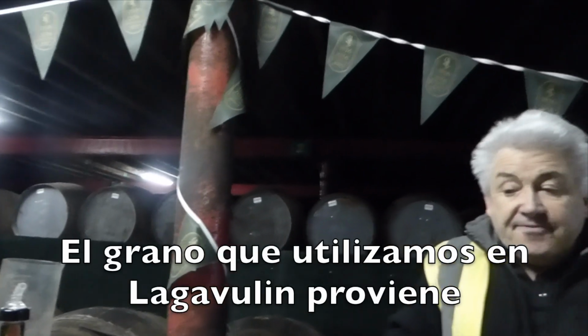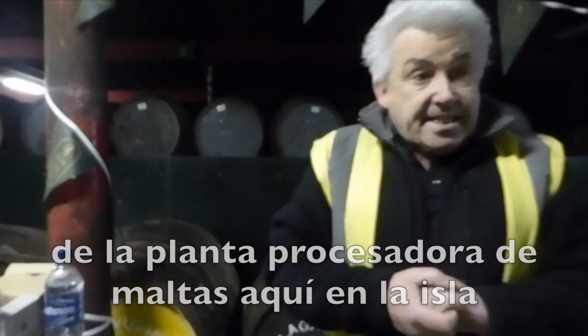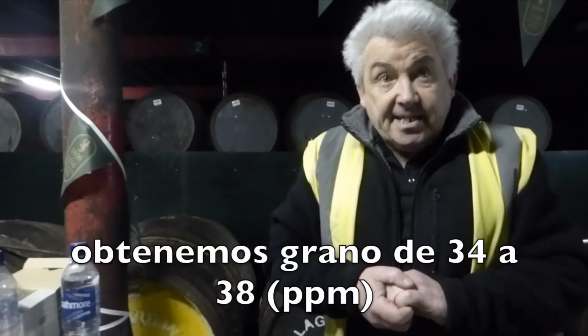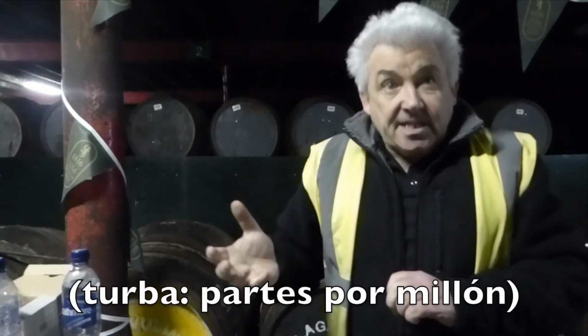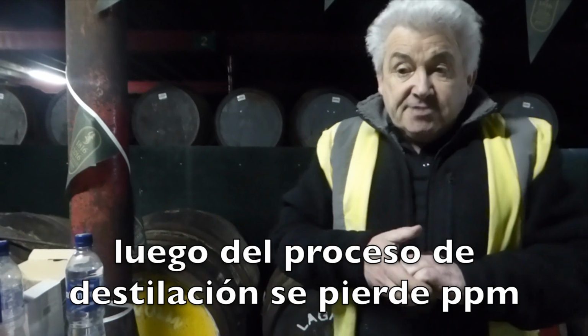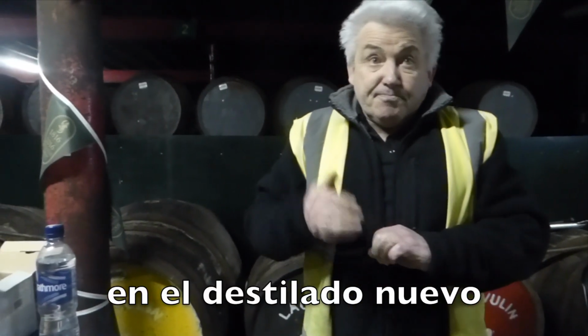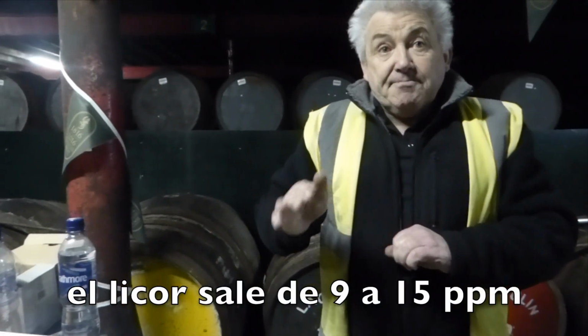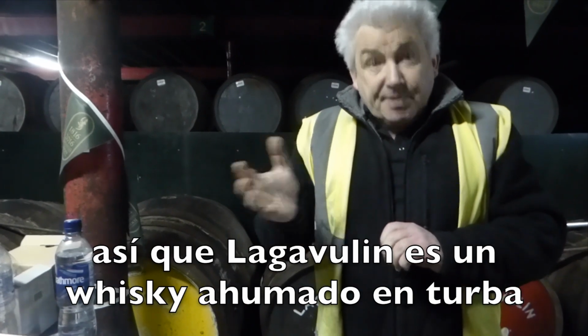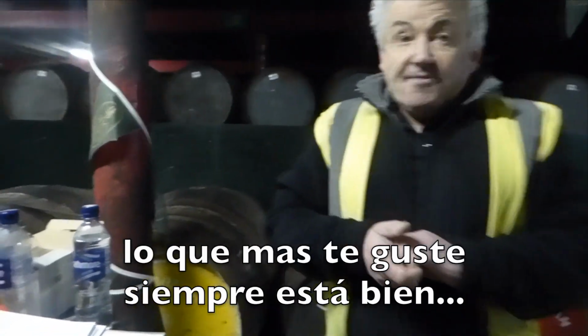The grain that we get for Lagavulin whisky comes from the maltings down the road there. We get the grain at 34 to 38 ppm, parts per million, in peat. As we're going through the site, to the new make spirit, we lose a wee bit coming through. By the time it comes through, we get between 9 and 15. So Lagavulin is a smoky, a peaty whisky. No rights and wrongs in whiskies. Whatever you do get, you're never wronged.